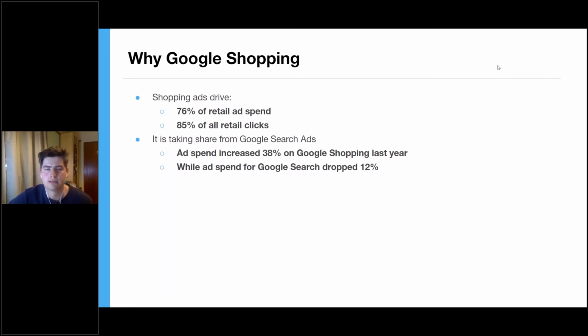Last year, Merkle did some research which showed ad spend on Google Shopping increased by 38%, while ad spend on Google Search dropped 12%. So you can see retailers now moving their budget from Google Search to Google Shopping, which means it's important to start focusing more on your strategies around shopping and getting those really well optimized.